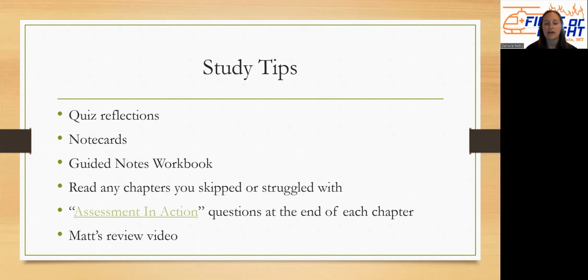And then go back to your textbook. If there's any chapters you didn't get a chance to read, or maybe you skimmed them, or maybe you did read them but then you really struggled on the quiz, go back and just read the chapter start to finish. If you're at a loss for which chapters to study, I would say probably the most important ones are going to be chapter 10, where we learned about all the airway stuff.